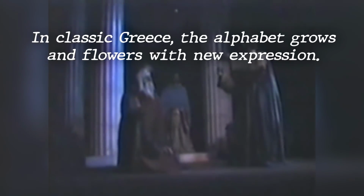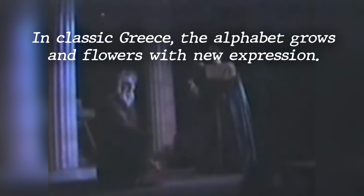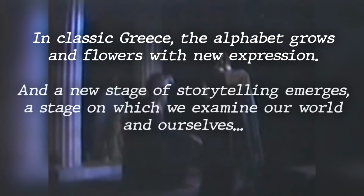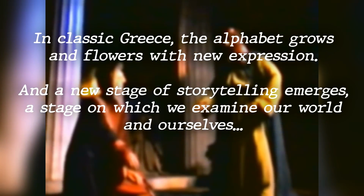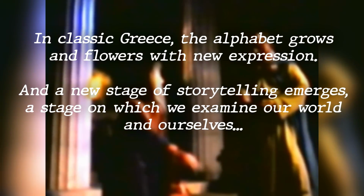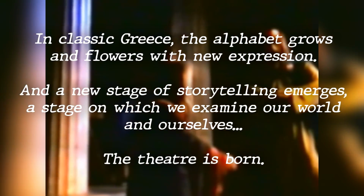In classic Greece, the alphabet grows and flowers with new expression, and a new stage of storytelling emerges. A stage on which we examine our world and ourselves. The theater is born.